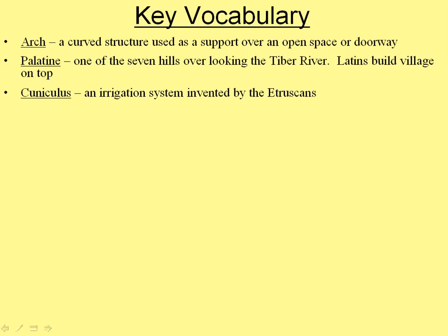Caniculus, an irrigation system invented by the Etruscans. When I say irrigation, what are 2 words that should come right to the top of your mind? If you said water or farming, crops, you're on the right track. The Romans had a very advanced agricultural system.